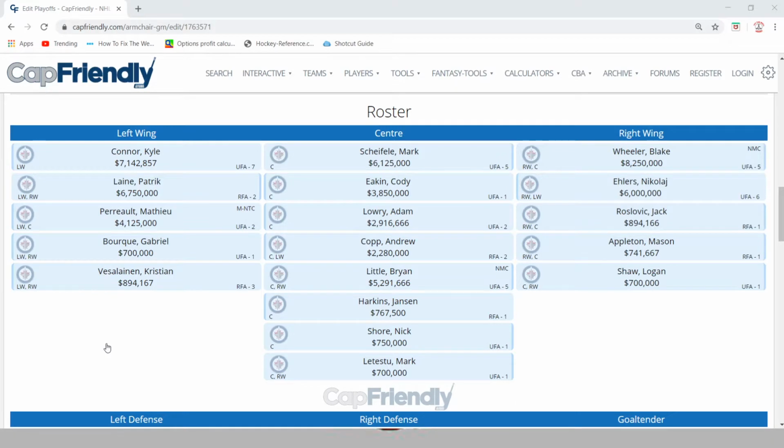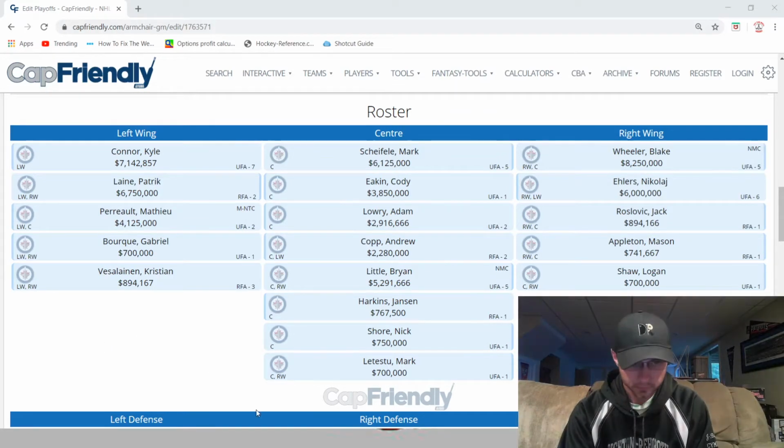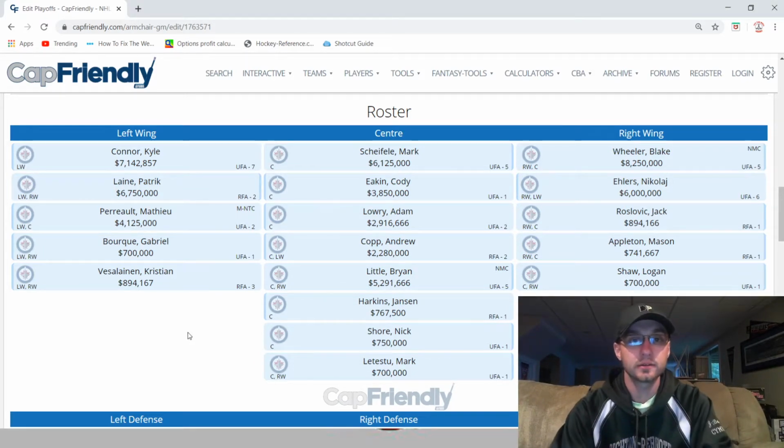But we're going to move on over to the Cap Friendly screen here, and take a look at the Winnipeg Jets lineup. So here's Winnipeg and what I think they will most likely look like come the start of the play-in series. A very fun, interesting, awesome matchup against the Calgary Flames, which I think is going to be one of the best series of this play-in round.